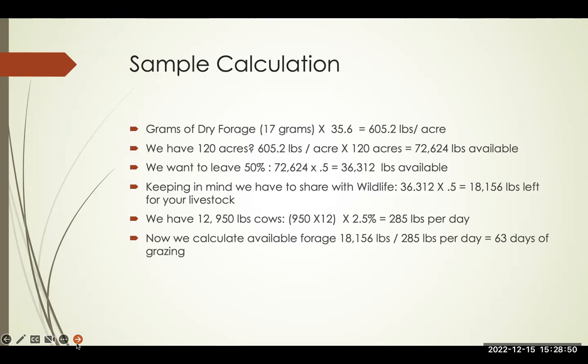So let's say the total area where we're taking this data is 120 acres. We take our 705 per acre and times it by the 120 acres. So for the whole 120 acres, we have 72,624 pounds available of dry forage material. Then we go back to our utilization rate, which is half. We want to leave half of the available forage material out there so that we're not doing damage to the rangeland. So you divide that 72,000 in half, and when you do that, you get 36,310 pounds of available forage. That's how much is actually available on your rangeland before you start doing damage.